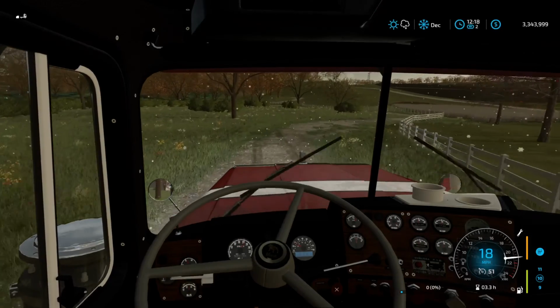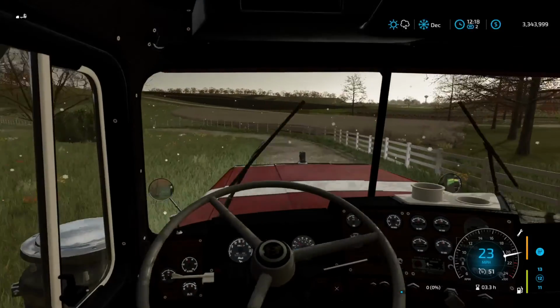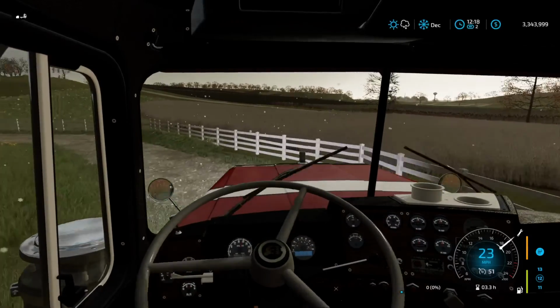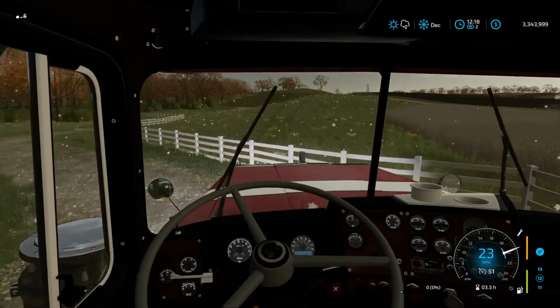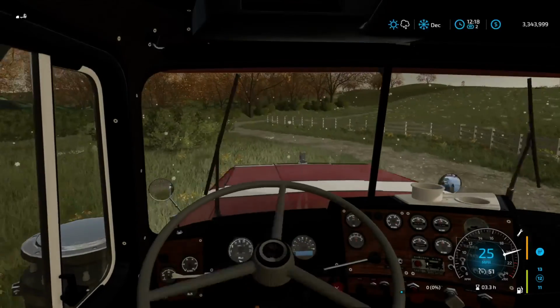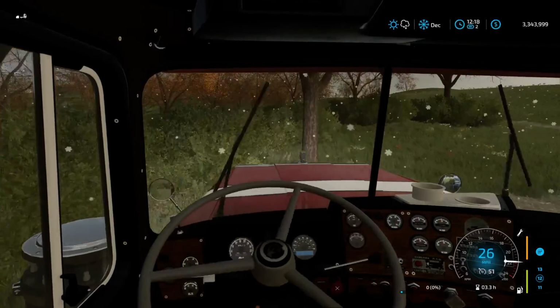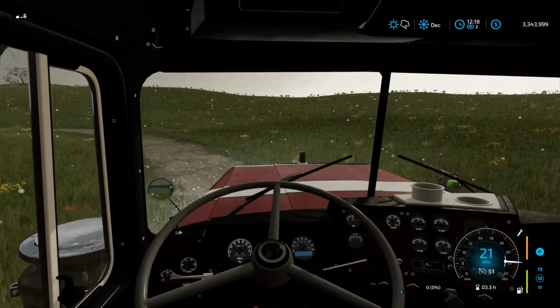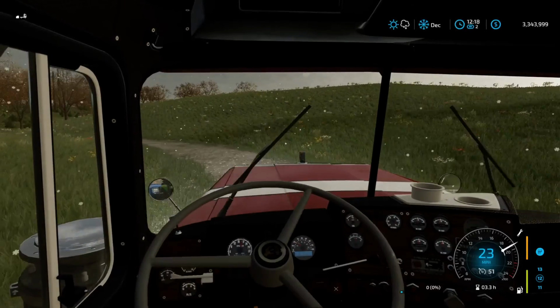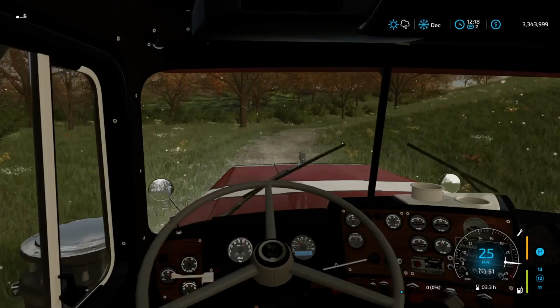There we go. Now we're getting somewhere. I love this farm I have. Really do. Yeah, I've actually been at this farm since 1990. So I've been here for 31 years. Soon to be 32.